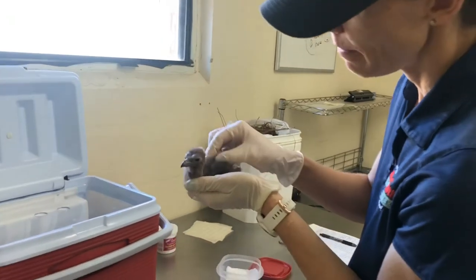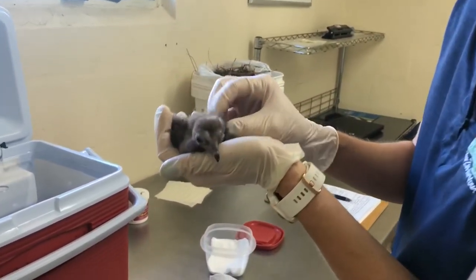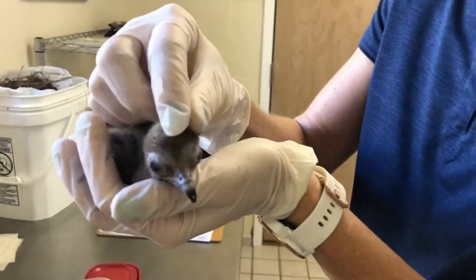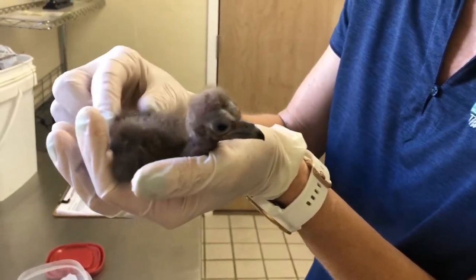Parents would spend time preening the chick, which helps make him stronger and fluffier and feel loved. Vultures are very critical to our world. They are nature's cleanup crew.